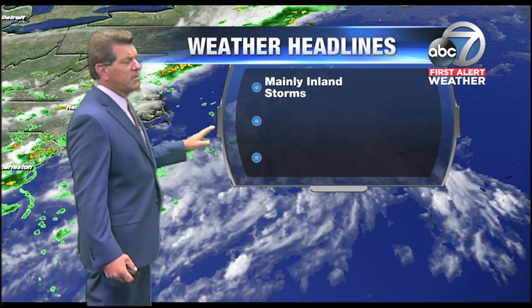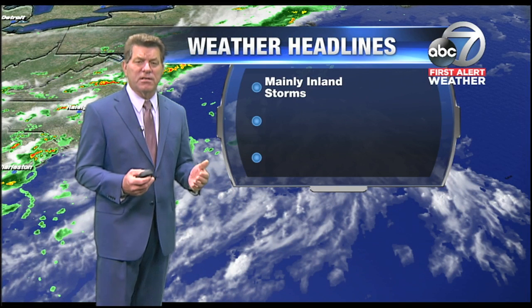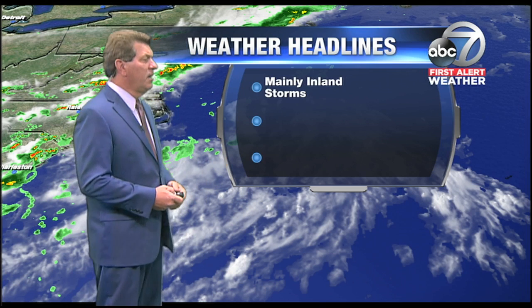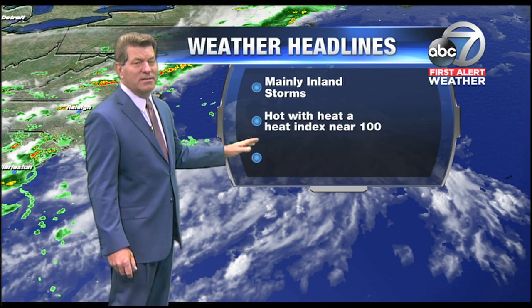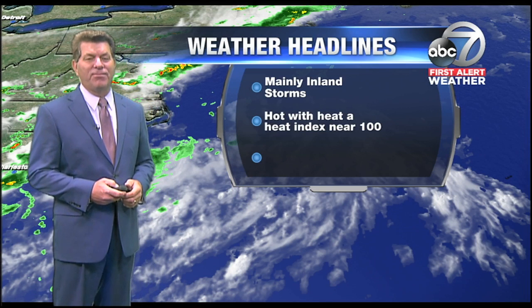Mainly inland storms, that's the weather headlines. That's going to be the focus of the bigger storms, but we're still going to see coastal activity with this westerly wind, especially overnight and in the morning hours. Even now we're getting some of that. The heat index, that's not going away. 100 to 105 degrees expected and anticipated right through the weekend.